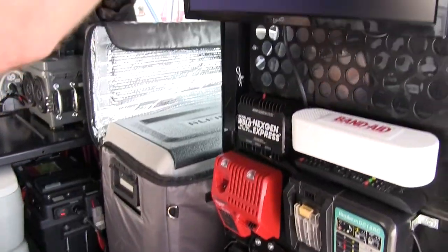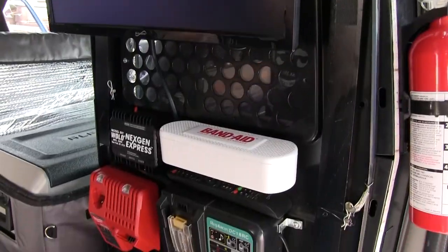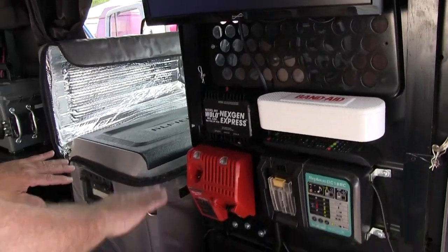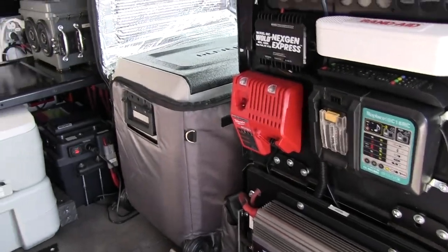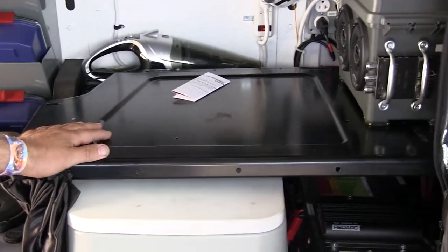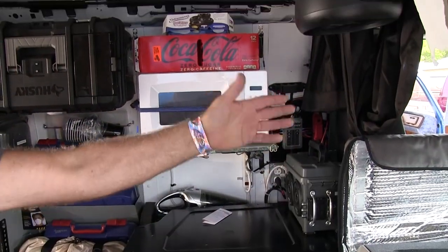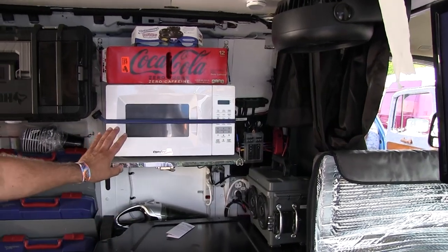Wow. These are like the cages that the cargo vans come with. I got rid of the center one. And what I did is I actually cut the cages down in half, so I made tables so they can both fold down. So I got a table when I do work. I could put them up, and if I carry big stuff, they won't slide and hit the driver and the passenger.